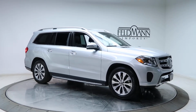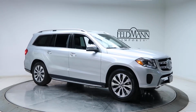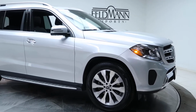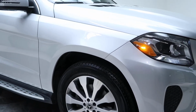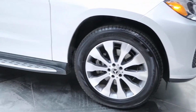Today we're taking a look at a certified pre-owned 2017 GLS 450 4MATIC. This one's iridium silver. Under the hood is a 3-liter V6 twin turbo pushing out 362 horsepower and 369 pounds of torque with a 9-speed automatic transmission. This one has the appearance package, which gives you the 10-spoke 20-inch alloy wheels, brushed aluminum running boards.